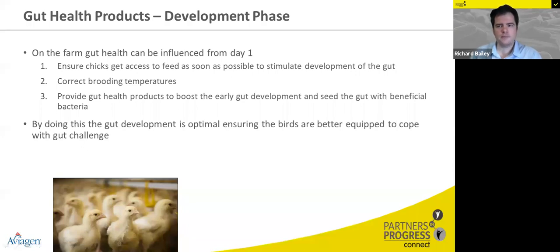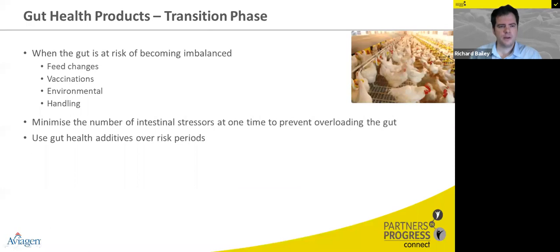We then move on to the next phase of gut health, the transition phase. This is a period when the gut is at risk of becoming imbalanced. As I mentioned earlier, feed changes, vaccinations, environmental changes, handling, all of these factors can result in a gut imbalance. So firstly, one thing we can do is minimize the number of intestinal stressors at one time to prevent overloading the gut. So for example, you would not do a feed change and then grading on the same day. That would put too much pressure on the gut. You'd be better to stagger those kinds of events.